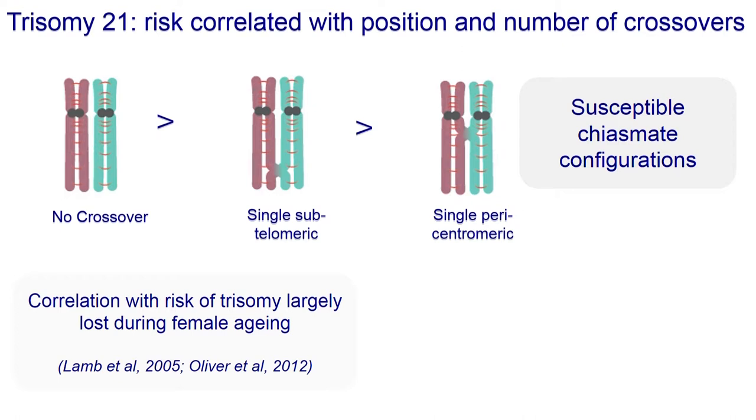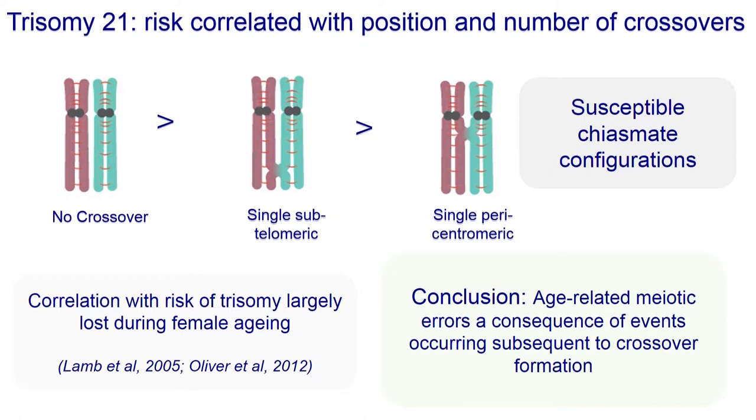However, as the data set got bigger and they stratified it by maternal age, they found that the correlation between this position and number of chiasmata was lost as women got older. In other words, Down syndrome children of older women had similar crossover positions to the non-affected children. So the conclusion from that is that the age-related meiotic errors are a consequence of events occurring subsequent to crossover formation. So all crossover configurations become vulnerable as women get older.